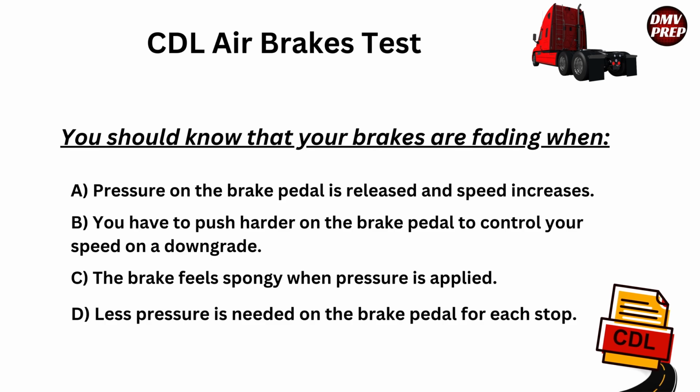You should know that your brakes are fading when: A. Pressure on the brake pedal is released and speed increases. B. You have to push harder on the brake pedal to control your speed on a downgrade. C. The brake feels spongy when pressure is applied. D. Less pressure is needed on the brake pedal for each stop.